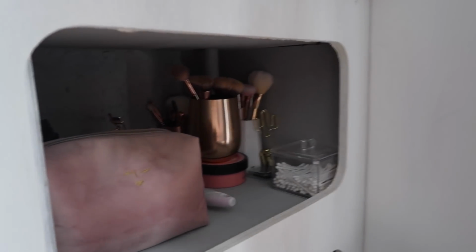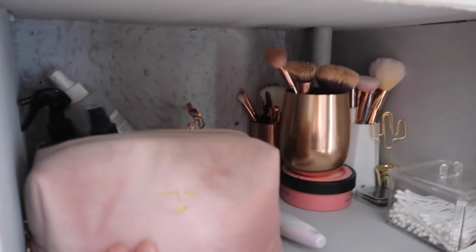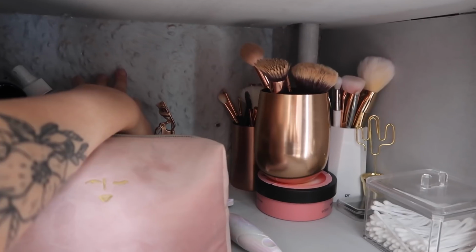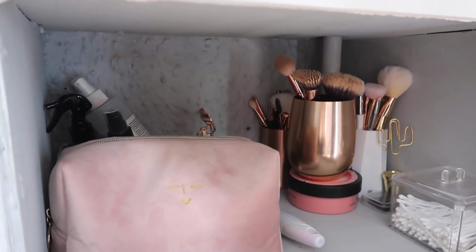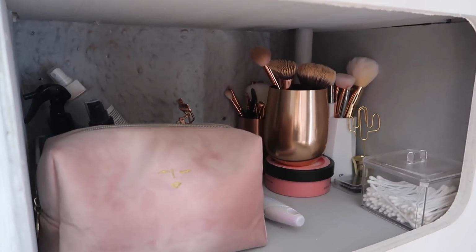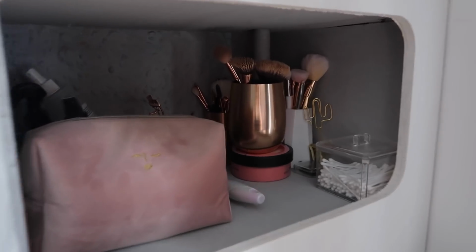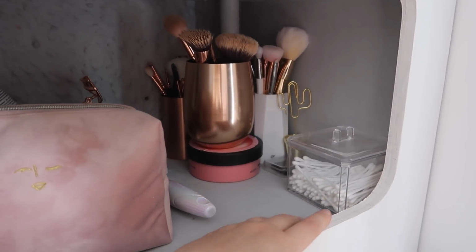And then we painted in here grey, and basically this is my shelf, so I have all of my makeup bits. This is what used to be the garage. We didn't plaster inside here, so that's the original garage wall, which I kind of like. I think that gives it a bit of interest. I have all of my makeup bags, a few hair products, my makeup brushes, my cream, and then earbuds. Me and Jason both use those.